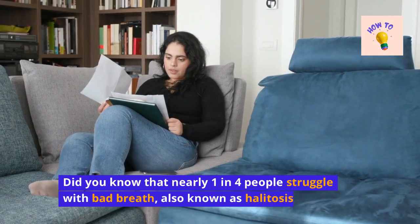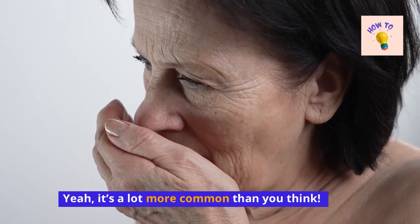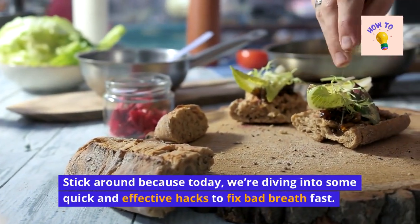Did you know that nearly 1 in 4 people struggle with bad breath, also known as halitosis? Yeah, it's a lot more common than you think. Stick around because today, we're diving into some quick and effective hacks to fix bad breath fast.